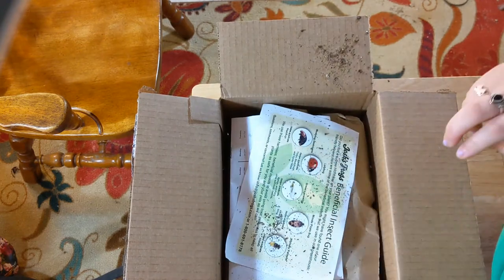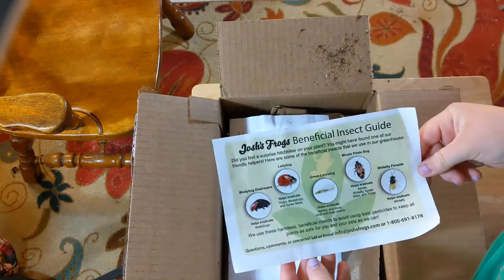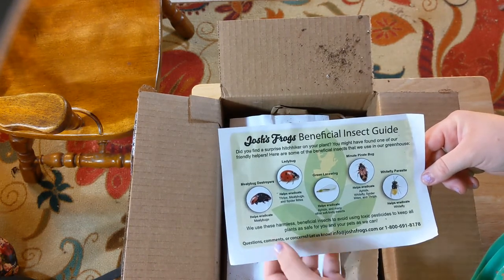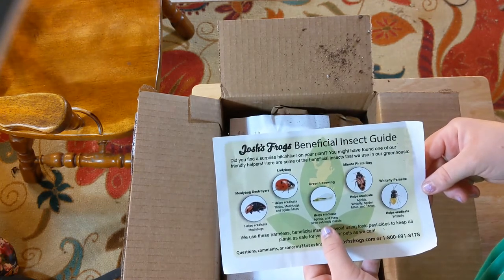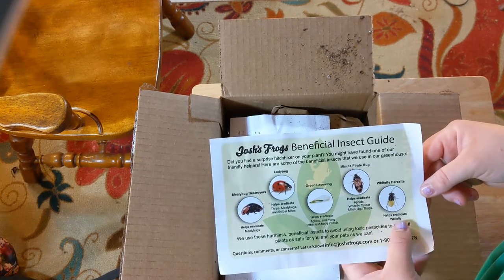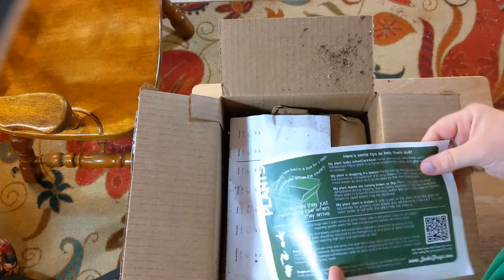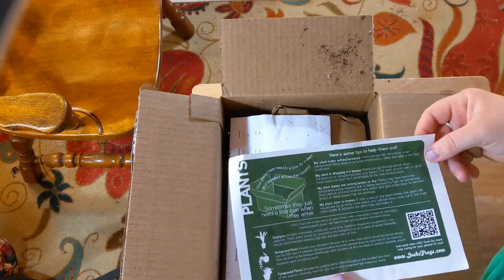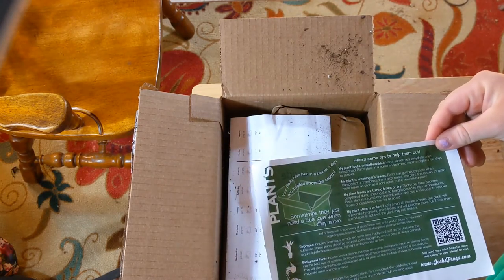Oh, we got dirt. That's fine. We get a Josh's Frogs Beneficial Insect Guide. Okay. This is good to know. So I guess if I ever see any of those, I'll leave them alone. On the back, it's just some tips to help acclimate your plants to its new settings.